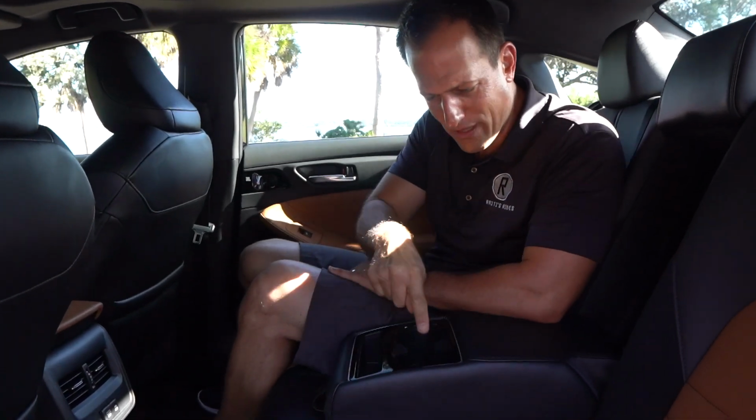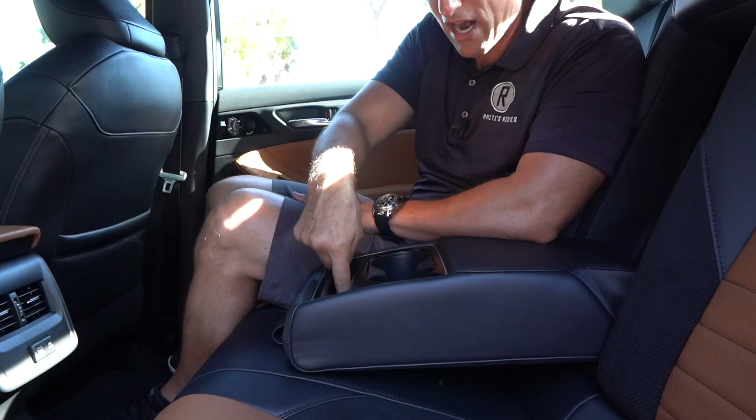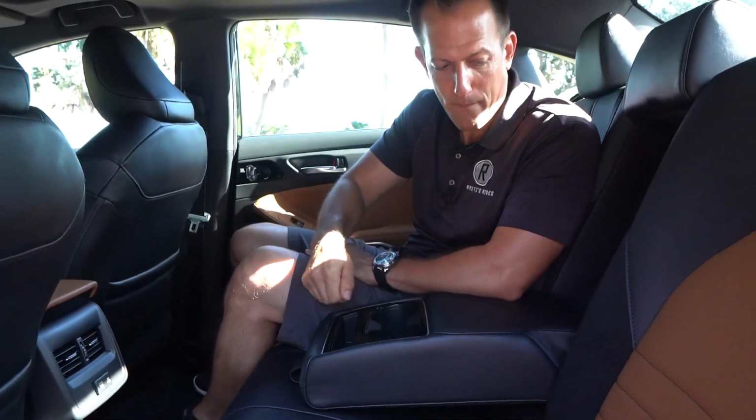Armrest. Ooh, look what they did. A little bit of gloss black, and they added a Slim Jim holder. So this is a trademark Slim Jim holder. You got your 2 cup holders there.